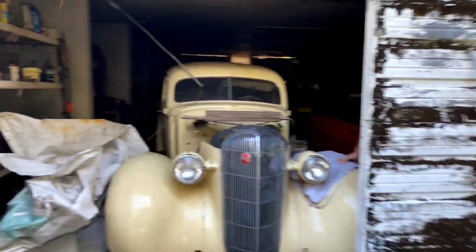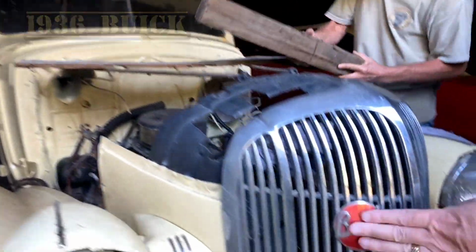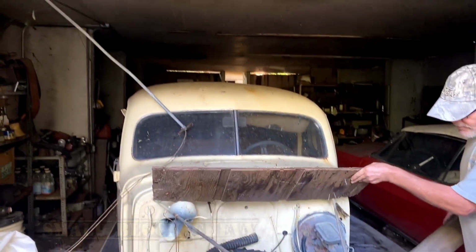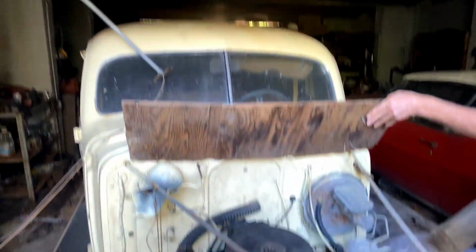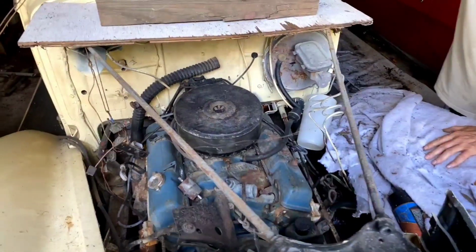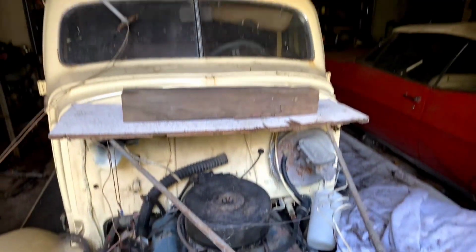Like maybe that '36 Buick. Buick 8. Yep, it's got a small block Chevy in it. Put a 350 Chevrolet in it. Updated brakes. Yeah, this one was the one we were talking about. Looks like they had done a whole lot toward making it into a street rod, right, and then they just kind of stopped somewhere along the way.